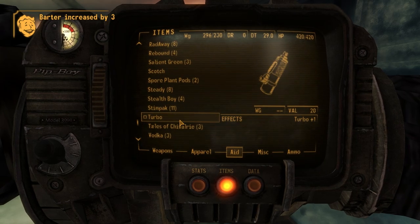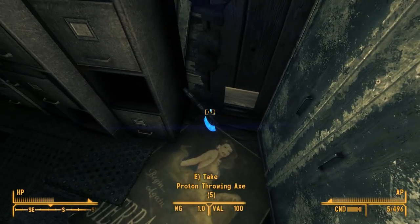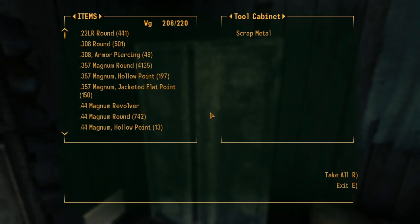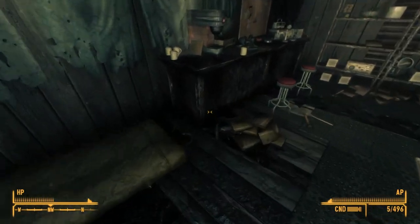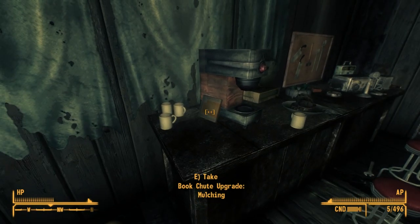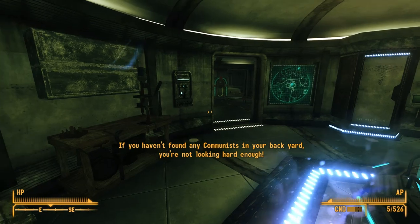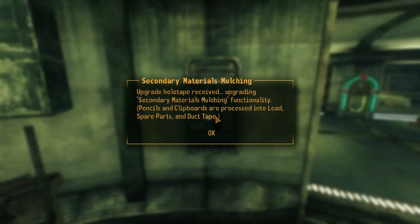Now we can unlock additional features of this book chute when we find its upgrade holotape inside Father Elijah's room at the top of the watchtower just outside Little Yangtze. We find the holotape leaning against a coffee maker. Once we have it, we can head back to the sink and activate the book chute to install it. The book chute can now transform pencils and clipboards into lead, spare parts, and duct tape.